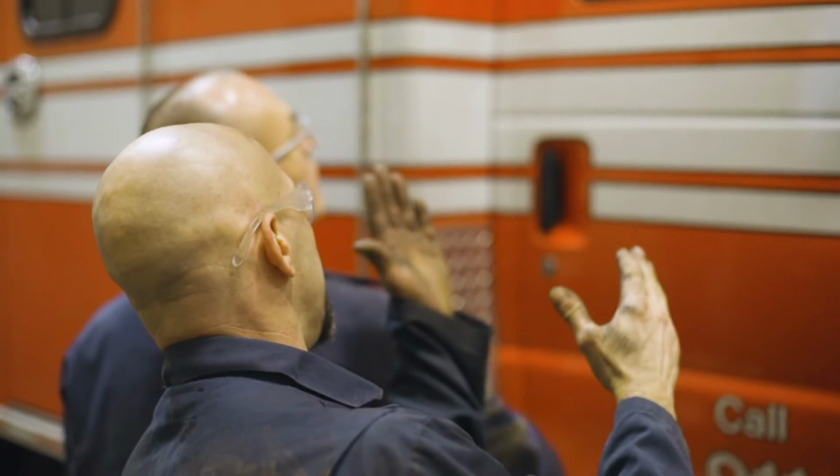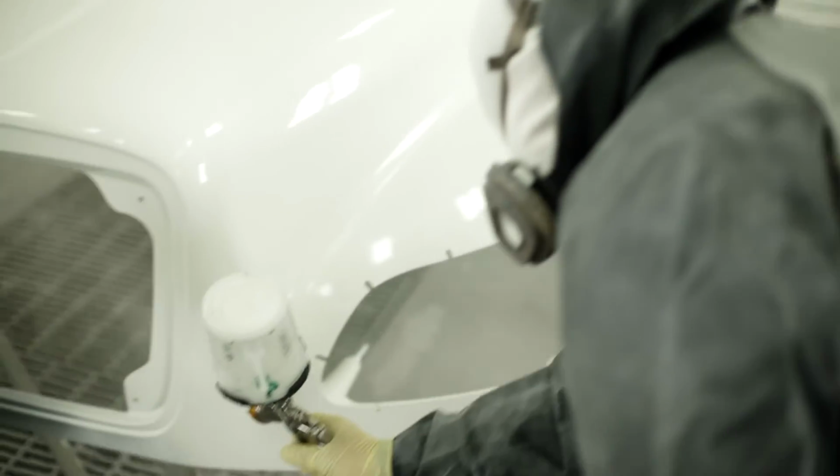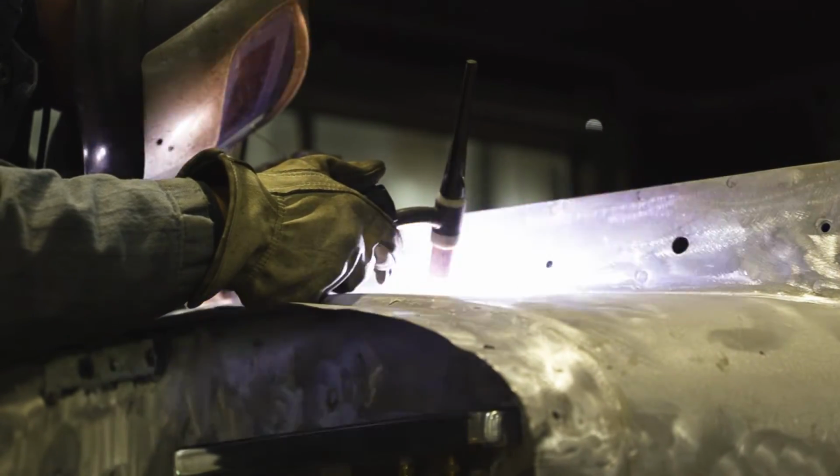The body shop mostly works on all heavy haul trucks, and we do anywhere from framework, stretching frames, to fiberglass, to replacing side panels on semis. We can do more than just bring in a wreck truck and fix a wreck truck. Custom paint work, custom body work. We do a lot of metal fab, welding. We'll almost take in anything.